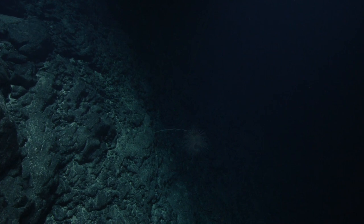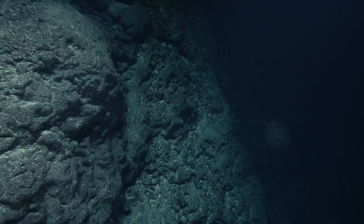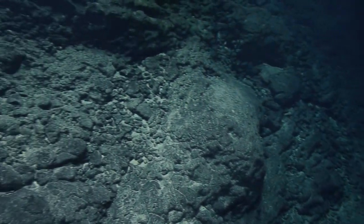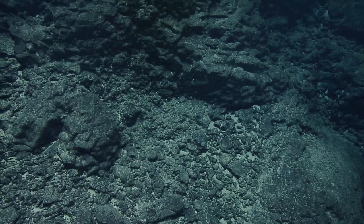Is that kind of like a ridge up to the top left of us right now? We are at a ridge, correct. A ridge. Okay, thank you.